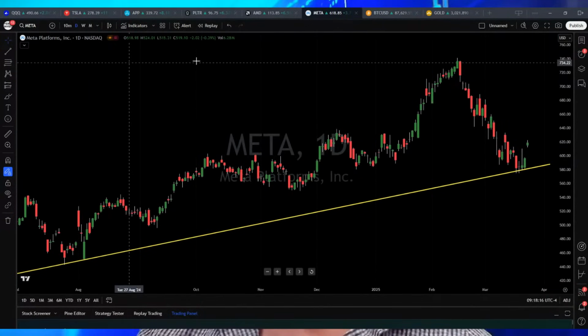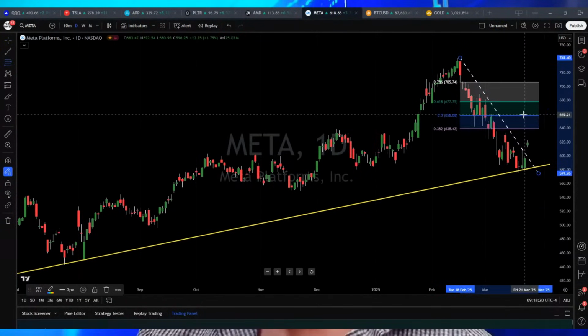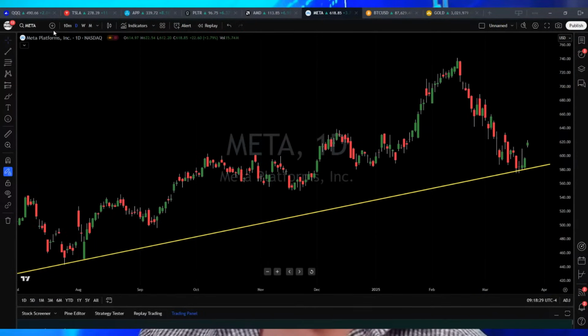Where does this become a short? Number one, I'm going to do my fibs. And there's our fibs. I would probably look at the 50%er. It's also right in this lower level. So around 660, 658. Maybe I would start nibbling on a short trade on Meta and then again add at the upper levels.